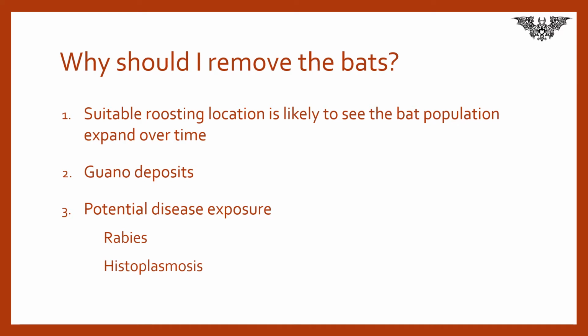Histoplasmosis is a disease caused by mold. This fungus is most prevalent in high nitrogen soils, often associated with bat guano or bird feces. Across the United States, the Ohio and Mississippi River valleys have the highest likelihood of exposure to the fungus. This fungus is found not only in the soil, but can also be within buildings where large quantities of guano have accumulated.